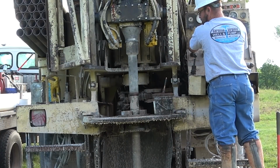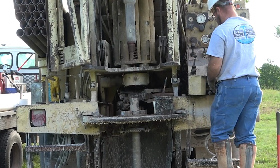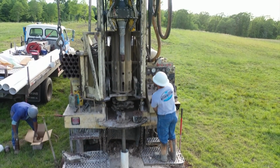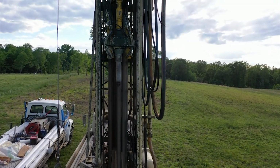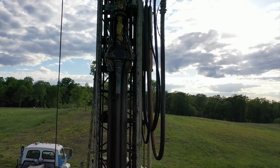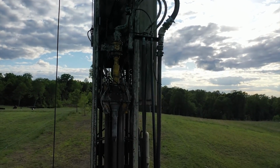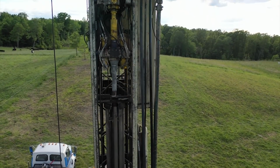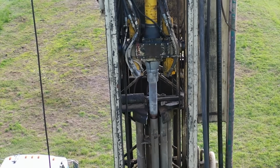Alright, so we unlock from that one, go back up to the carousel, and all those pipes to the left, we're going to use about half of those pipes in the rack to the left. We're actually going to drill down somewhere in the neighborhood of 460 feet. That's a hydraulic well head right there. It's like a giant hydraulic hammer drill.